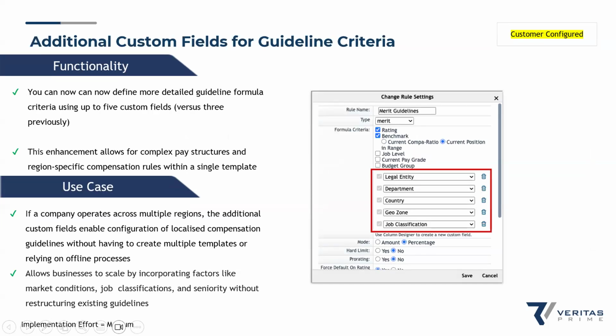Next up, if your organization uses custom fields as parameters in guidelines, this one is for you. You can now define guidelines formulas using up to 5 custom fields. That is up from 3 previously. This really helps organizations with complex or global setups. You can now build region-specific logic, account for job level or seniority, or even bring in market-based data all in one single template. It cuts down on having multiple versions of the same worksheet, which is always a plus. This one is customer configured and the implementation effort is medium.